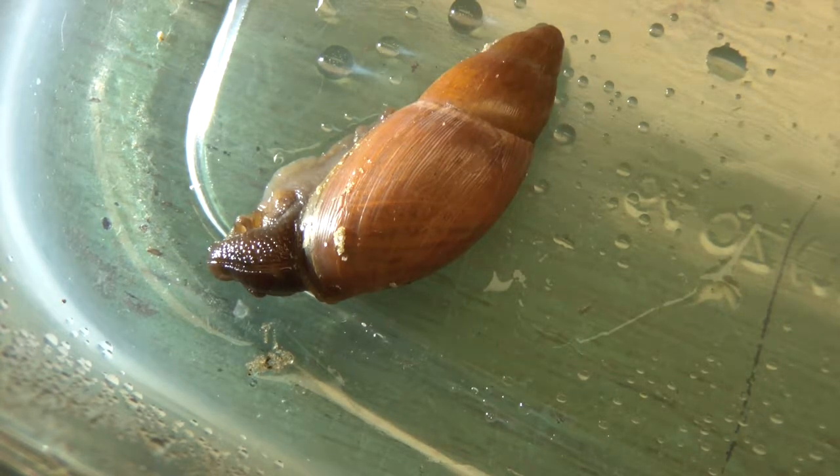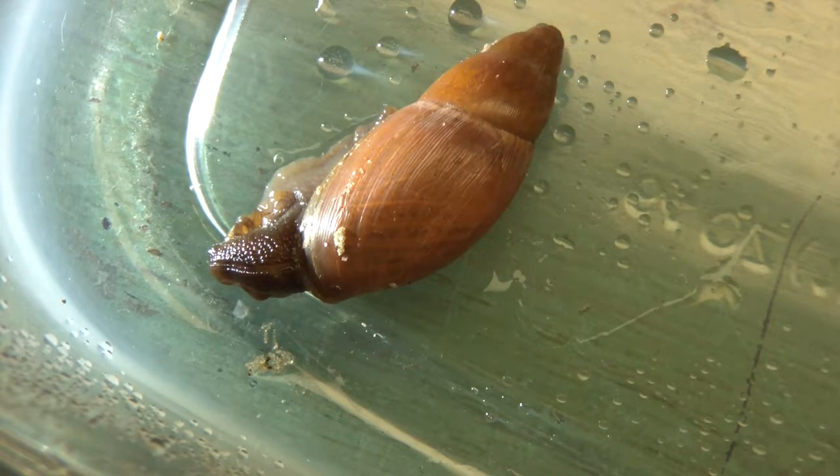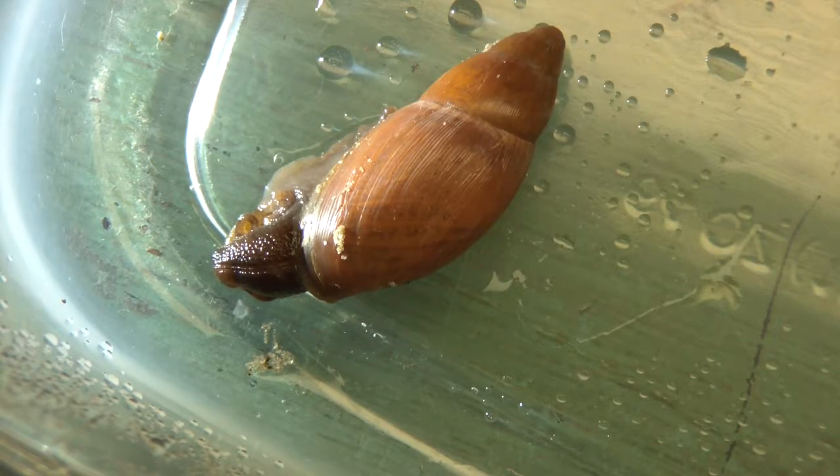I see a little mouth pulsating. It'd be a lot easier to tell with a larger snail, but I think maybe her mouth is inside of the smaller snail, and there's a bubble. We got some movement. Another bubble.